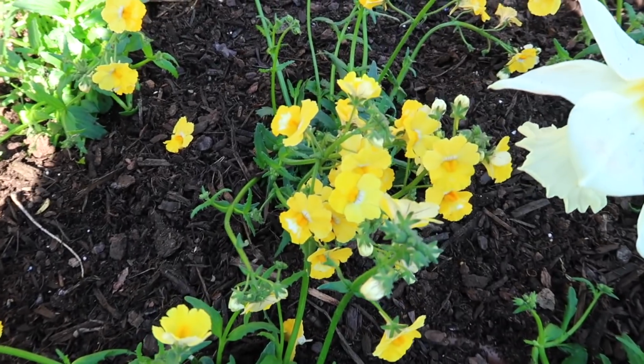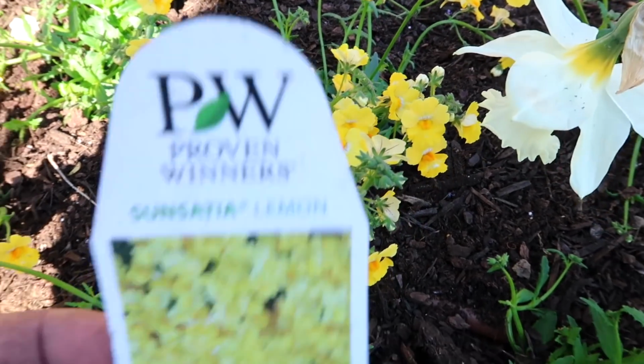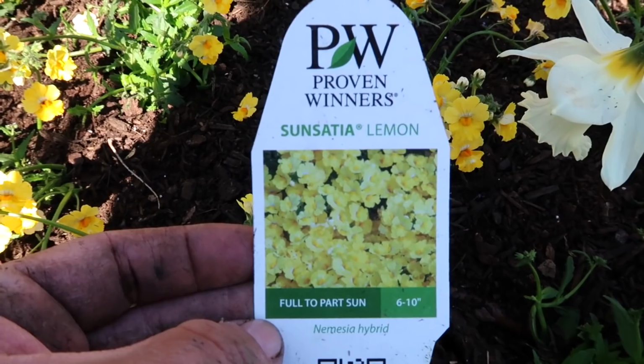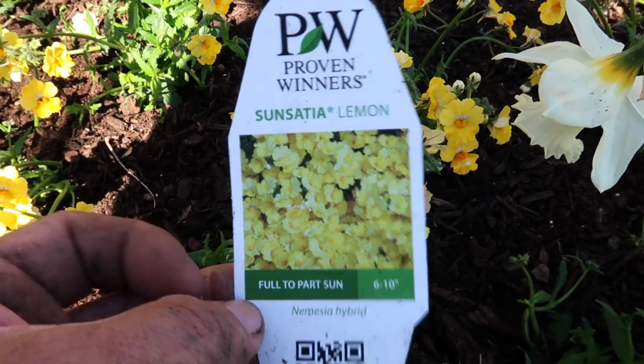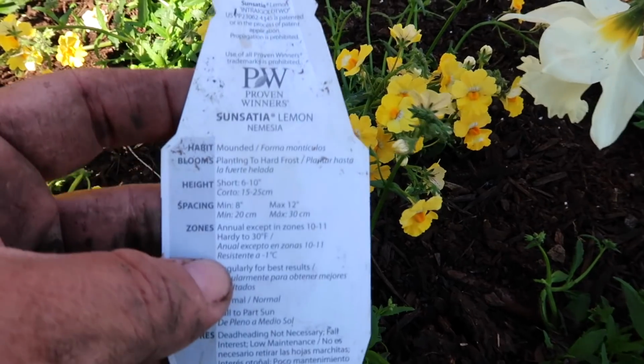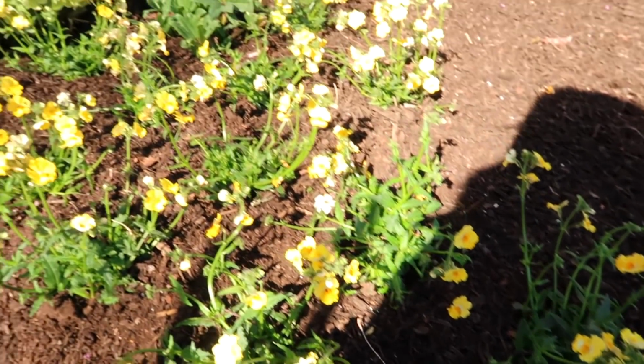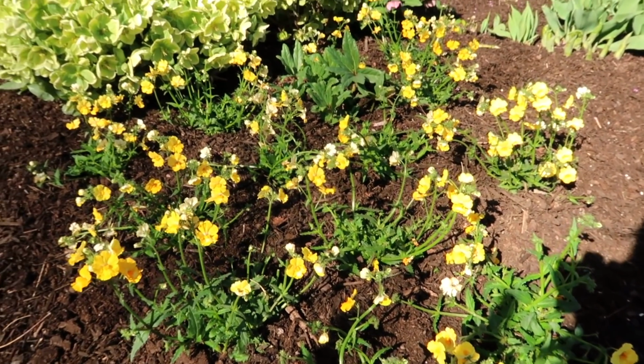Let me shade some real quick so you can see the detail. Look how pretty those are. Here's the tag right here. 6 to 10 inches tall. The spacing, it says about 12 inches max, which is kind of what I'd done here. They did really well at filling in last year.